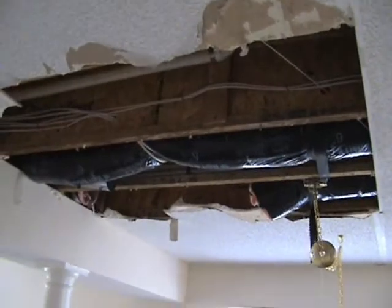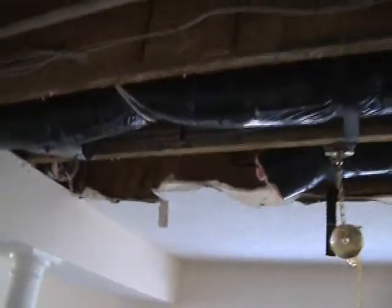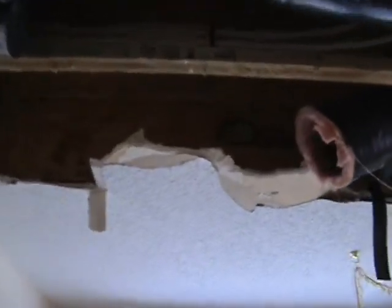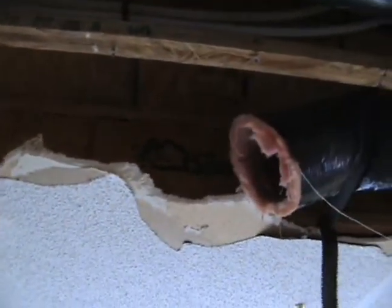We can see we've got the space above the ceiling. Looks to be in a lot better shape than it was the other day. Here's where the piece of ductwork was taken. It had soaking through all through that, so we've got two ends that are totally disconnected.